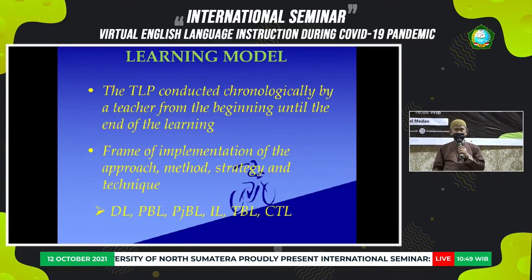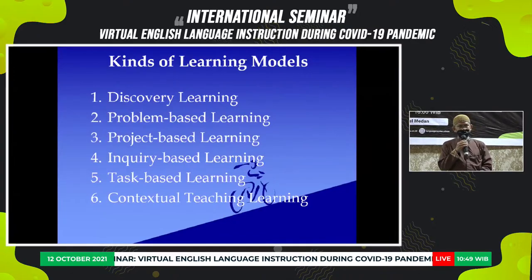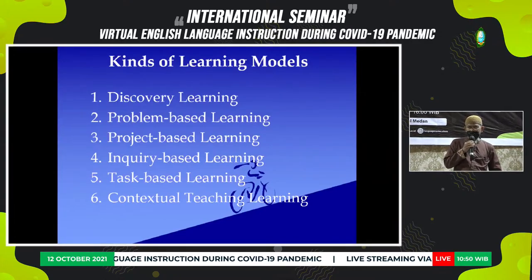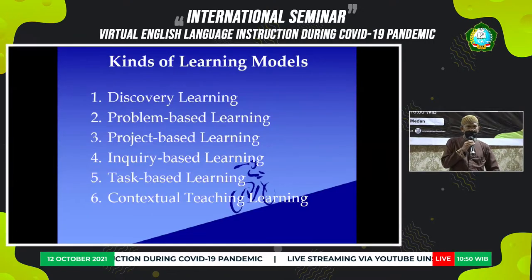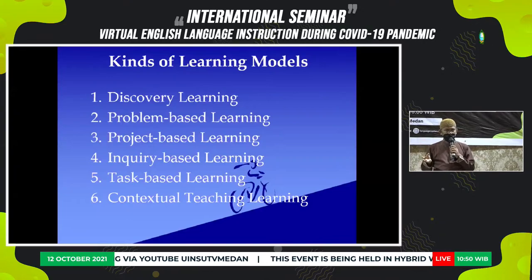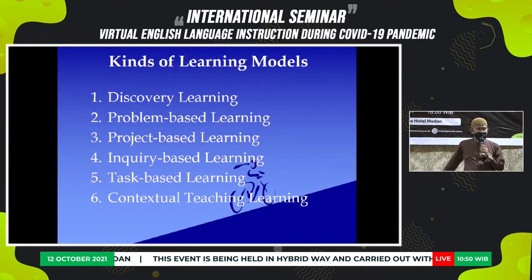So there are so many things actually done in this frame. As it is stated in the 2013 curriculum, the umbrellas are discovery learning, problem-based learning, project-based learning, inquiry learning. I also include here task-based learning as well as contextual teaching and learning. Even in this pandemic, I think Bapak and Ibu at school mostly use TBL, task-based learning. Because when I visited schools, or when I discussed with the teachers, they just said, Pak, pokoknya anak-anak disuruh ke sekolah menjemput soal, kirim soal, menyerahkan tugas, menjemput soal. Oh, sampai segitu-gitunya jadi belajarnya.